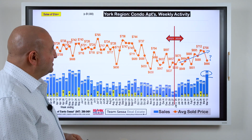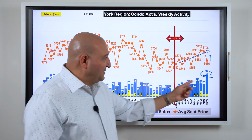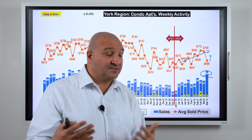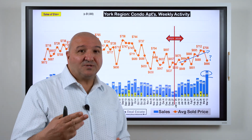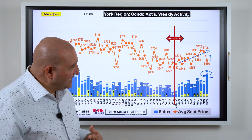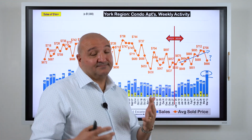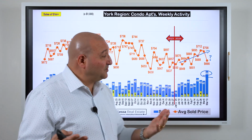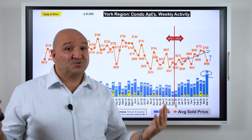Let's look at condos for York region. 66 condos were sold. That's a big number compared to what we have been doing in the 30s and 40s. So for week ending March 13th, 66 were sold. 2 of those were at $1 million or more, but average sold price came way down to $666,000. Is that just abnormal and next week we're back up? Well, we'll have to wait and see, but it's not in line to where prices were trending.